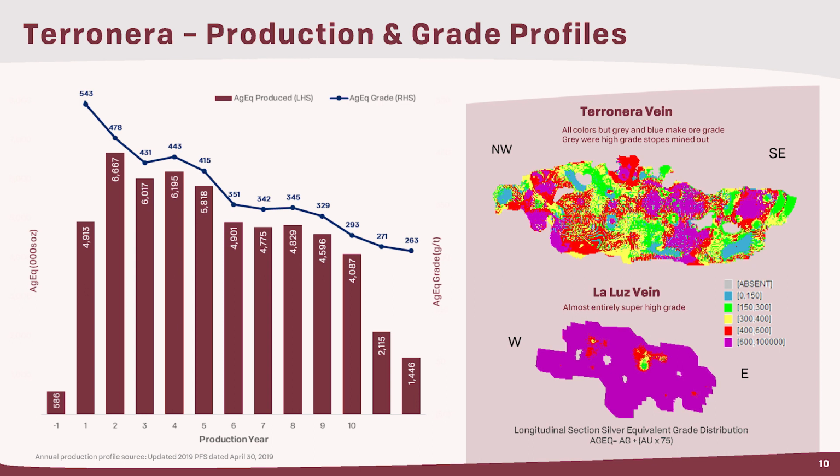So the grade profile doesn't dip below 400 grams per ton until after year 5. And the very act of cherry-picking the high-grade material and bringing it up to the front of the project is one of the best ways to improve cash flow for our shareholders and returns and improve the project economics. I should also note that with regards to some of the major long lead equipment items, we have secured deposits to ensure that we stay on track with the schedule.